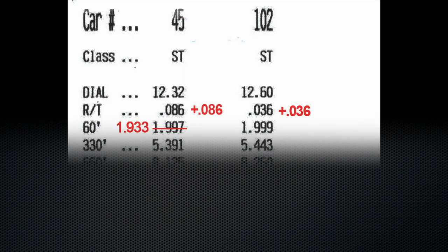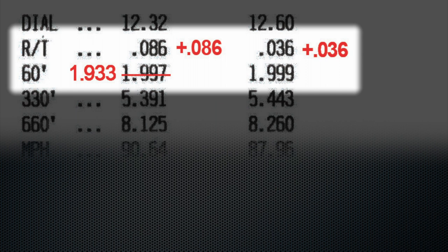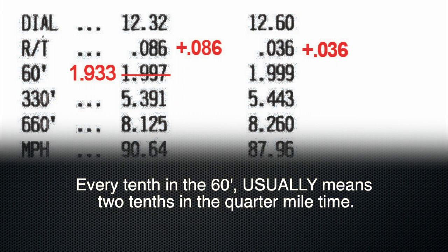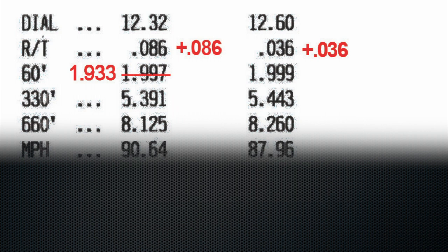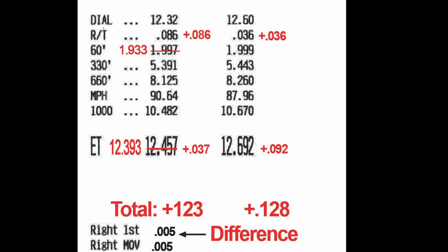Now, in some universe, could I have won? Well, yes, and it could have simply come down to how well and consistent I could launch my car. My reaction time was not that bad, but on the previous run, my 60-foot was 1.933 instead of 1.997. Every tenth in the 60-foot usually means 2/10 in the quarter mile. So, if I would have gotten that launch that was only 6/100 faster, I could have had an ET of 12.393, running only 0.037 seconds slower than my dial-in. Even with my slower reaction time, this would have been enough to beat him by 0.005 of a second. That's why it's important not only to react well, but be able to launch your car consistently.